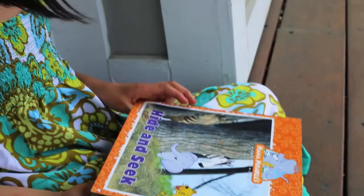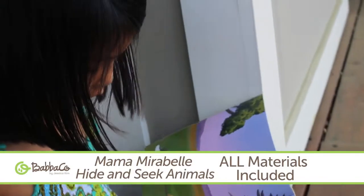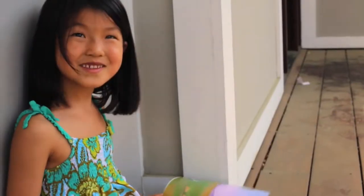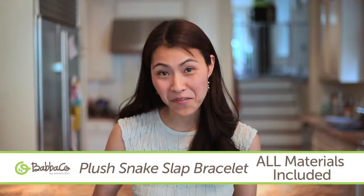Let's start with this sweet and very informative storybook called Hide and Seek Animals. Kayla the zebra isn't very good at hiding, but once Mama Mirabelle shows her how, we all learn about camouflage. Now we get to create our very own camouflage animal.